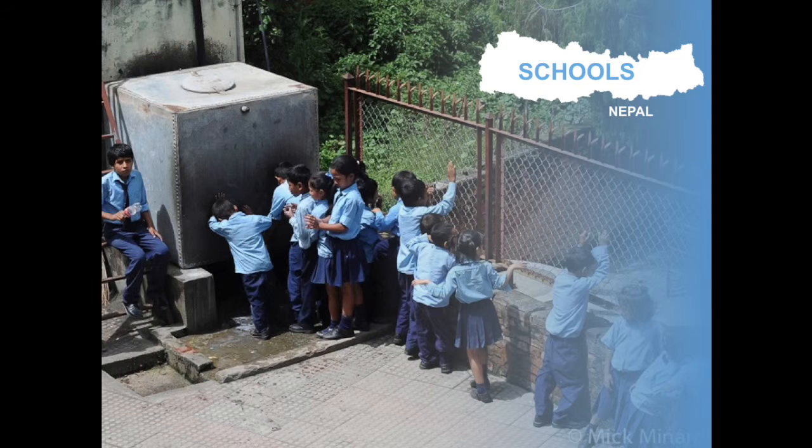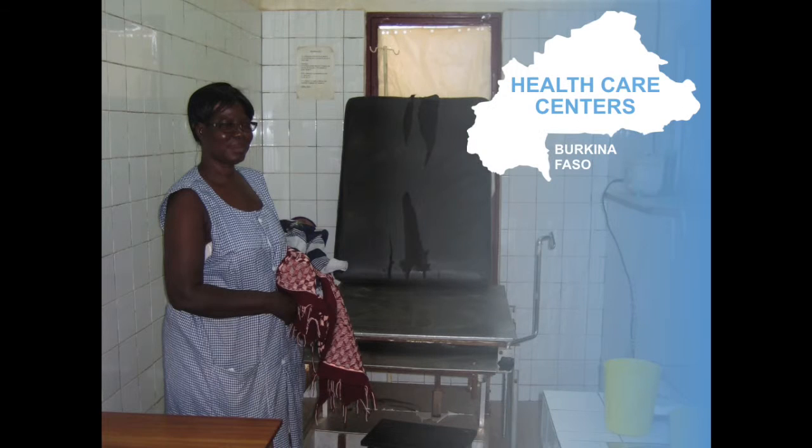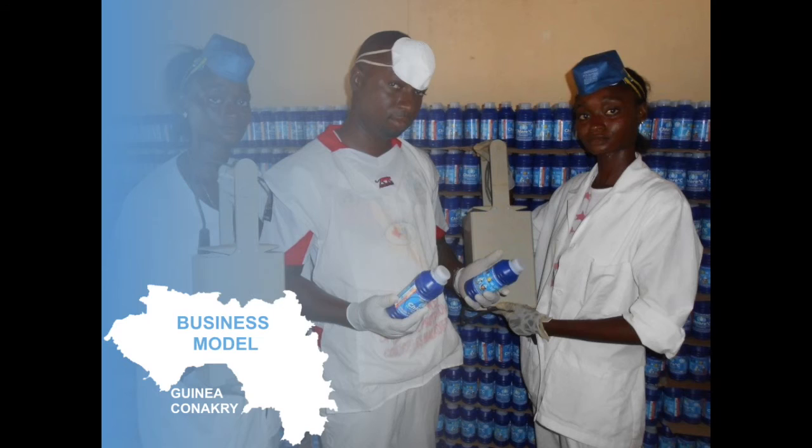In schools in Nepal, we have the chance to have a space to use the curricula as we want. So we propose to a network of 40 schools to have a hygiene program in their background. In Burkina Faso, we are working with a network of hospitals and healthcare centers, much more for disinfection than safe water. Here you have a birth room, and as an example, we need 5 liters of chlorine when a child is born.